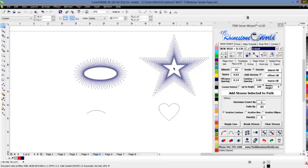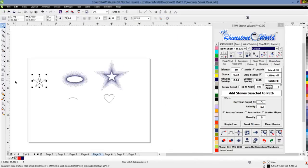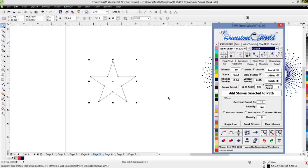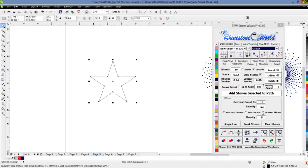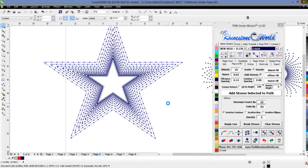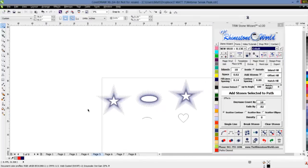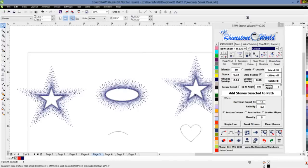That's pretty freaking sweet. So I can grab this again and watch. If I decrease it by more now, let's decrease by 10 and see what that does. Boom, 0.02. Let's stay with 10 islands, island fill, and you'll see when we clear our paths here, that's a completely different look than this one. See how this one has more of the frilly effect, this one has more of the straight lines?